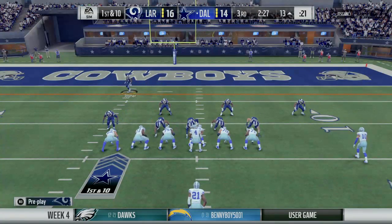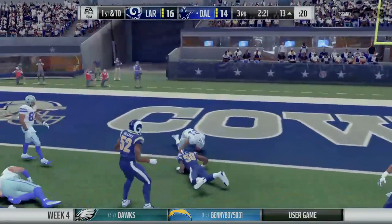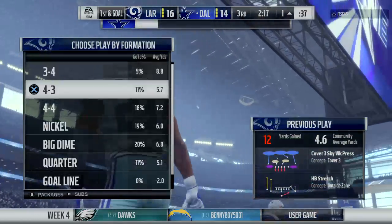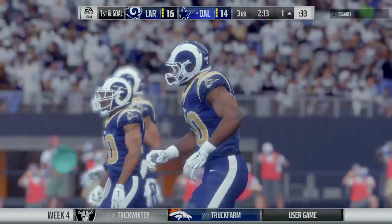Now it's 1st and 10, as you said, in the red zone. They stay on the ground, but this time it's Elliott. And he couldn't quite get there. Tackled down at the 1. 12 more yards there and another first down. And that's how you run the football and run it successfully.